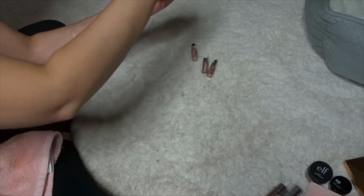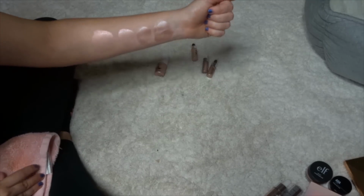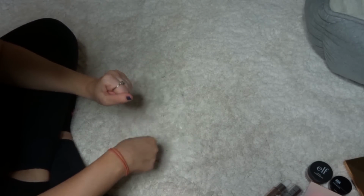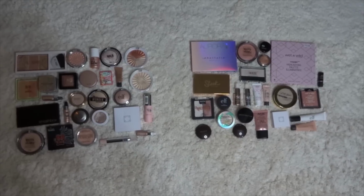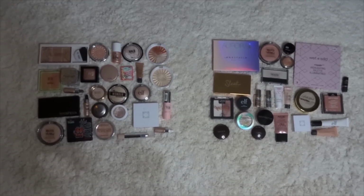Let's see. Honestly, I kind of really like them all. I think I'm going to keep them all. All right, so I'm going to lay everything out and calculate it up, and we'll see how much I was able to declutter in this category. Okay, so on the right is what I'm keeping, on the left is what I'm getting rid of. So I kept 27 and decluttered 24, so I almost decluttered half my collection, which I'm very happy with.